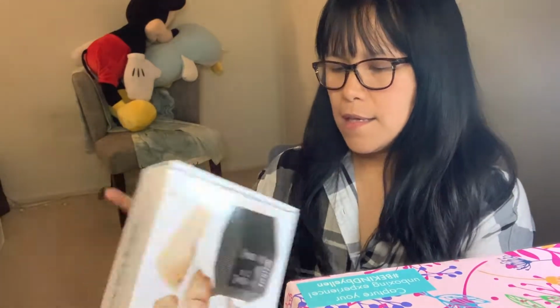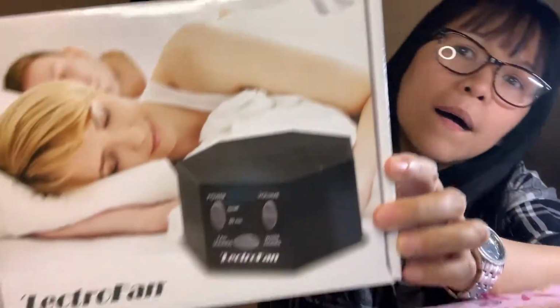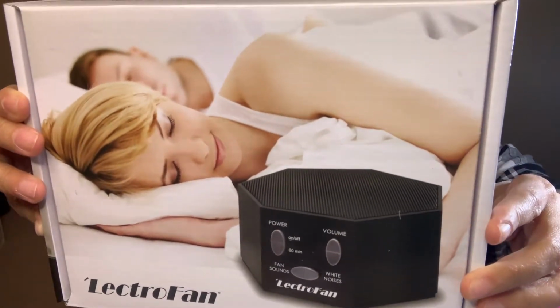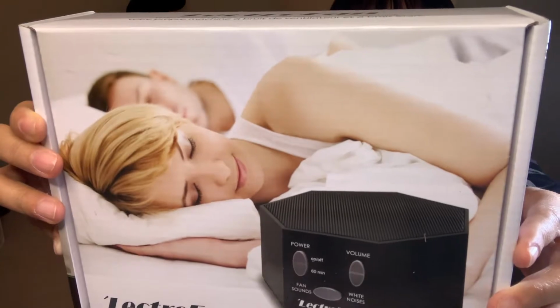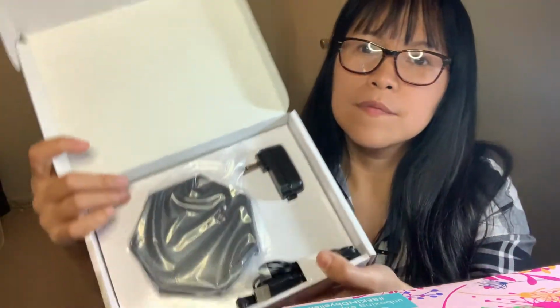And the biggest item in the box is a fan sound, high fidelity digital fan sounds. So it's a white noise kind of thing to help you sleep. I'm not really sure what it does. I guess it's a fan sound. Yeah, it's just to help you sleep. So I guess it just gives off this white noise.